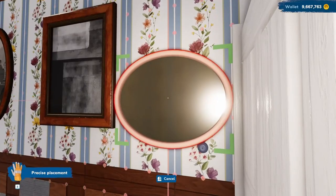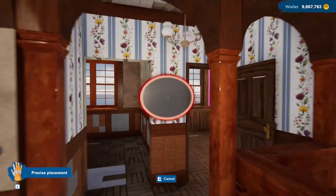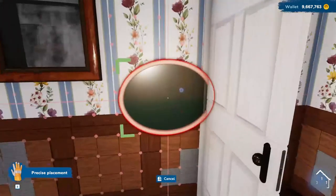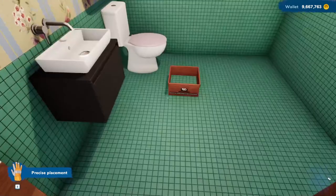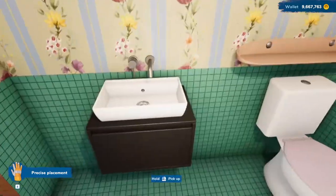Let's try to. You almost had it. You almost had it there. What are you doing? I want to turn it. I can't. But you almost had it. You could have had it placed. Yeah, right there. Good. I'll leave it temporarily there for now. I wanted to rotate it so it would be vertical instead of horizontal.